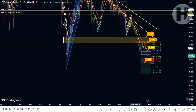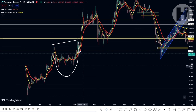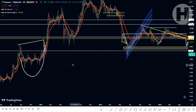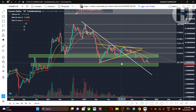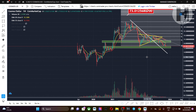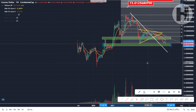I definitely don't want to be dropping below the June 2022 low. That would be a major bearish sign, and in that case we could potentially be coming back down to the September 2020 lows, which would be great prices, don't get me wrong, but I do want to keep this chart healthy, because if we go to the weekly over here, you can see that we are still looking very healthy on Cosmos. As long as we stay within the realms of this lower green support block, we are very healthy.